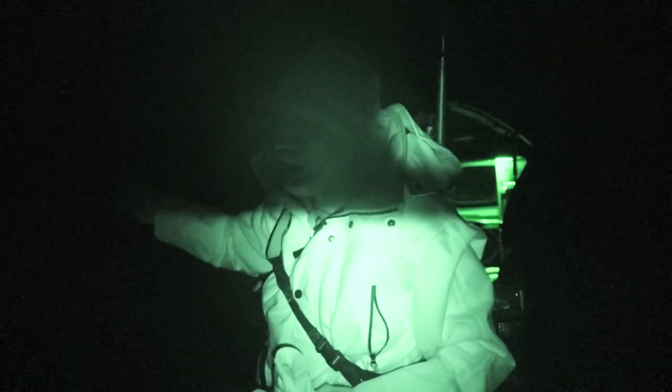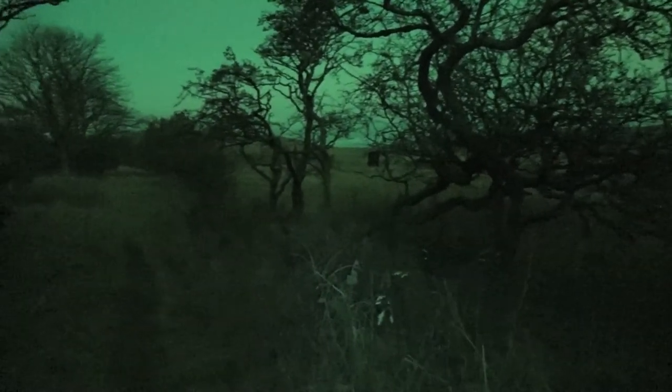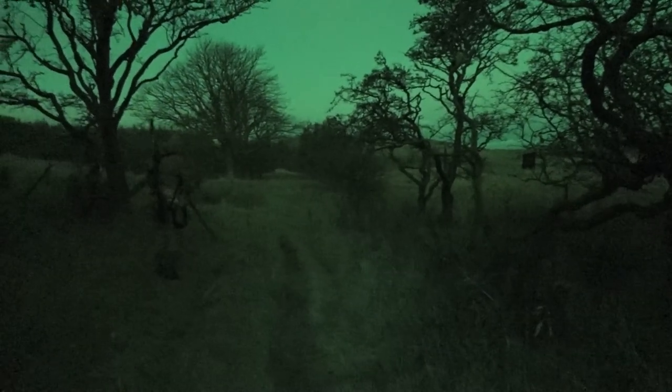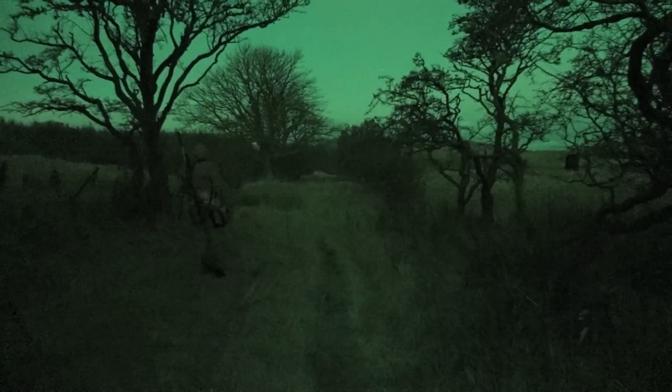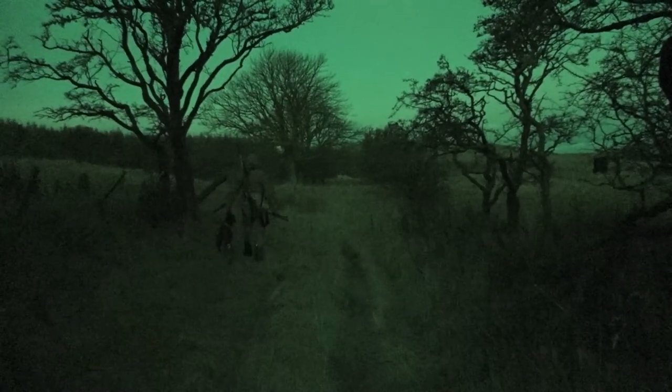So we've come really early, before first light. The wind's wrong to get into it from this position, so we're going to work around and come in just before the light gets up. I've brought the thermal so we can see if we can spot it in the dark, identify it as the injured one and then try and get it shot if we can, because obviously it's not going to survive the winter like that. So that's the plan this morning. It's very still, a nice morning, so it's going to be quite tricky.